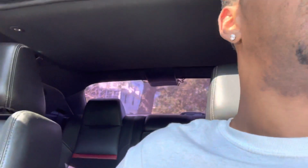Them A-pillars are huge, and it's kind of like that in the Charger, except you got an extra back window and a little quarter window, but it still even has a huge pillar back there to where the visibility is kind of, you know, not all there. So that's the third thing.